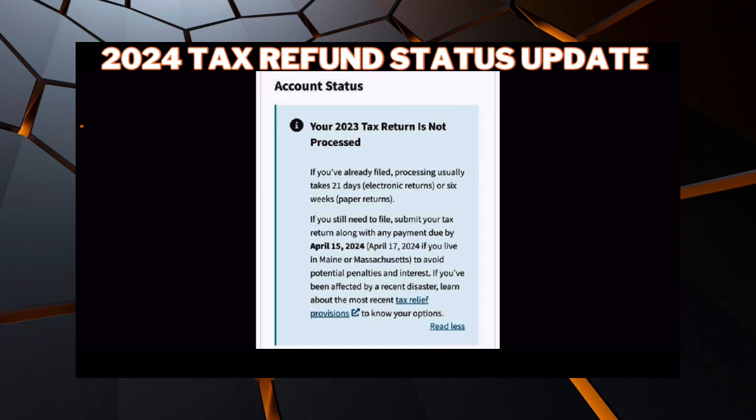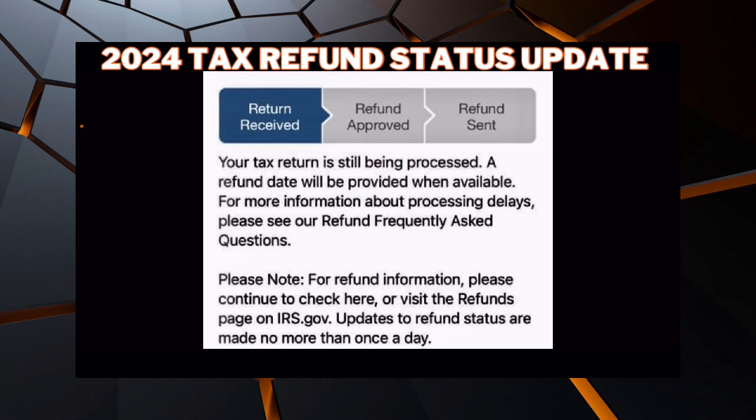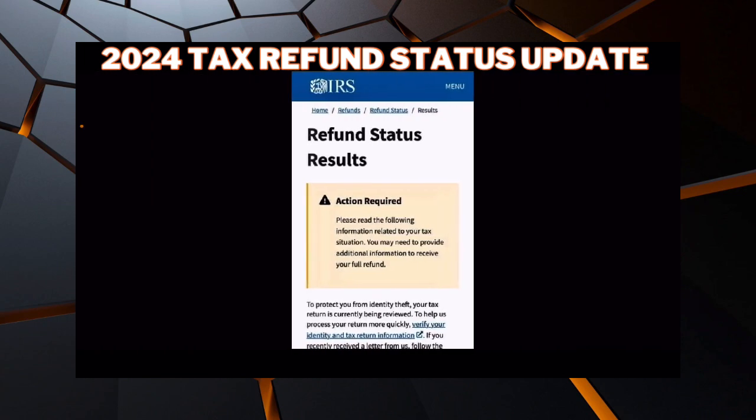You may be seeing statuses such as your 2023 tax return is not processed. If you know you have filed your tax return and you are receiving this status, the IRS has not processed your return. You may also see on your IRS transcript NA, that means no information has been updated in terms of your 2023 tax return. If you file early and it's beyond the 21 days, you may need to verify your identity. If the WMR is telling you your tax return is still being processed, a refund date will be provided when available. More than likely, you need to verify your identity.